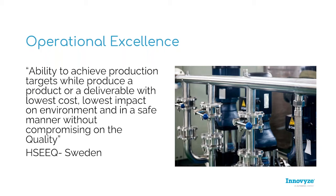So it's the ability to achieve production targets while producing a product or a deliverable with the lowest cost. This lowest cost means that you have lowest consumables, both during the production and during the maintenance, lowest impact on the environment, and in a safe manner without compromising on the quality. This very much applies to the water industry as well. So what we want to do is improve our profitability, at the same time meet the sustainability targets, and keep safety and compliance as the highest KPIs that we want to achieve as well.